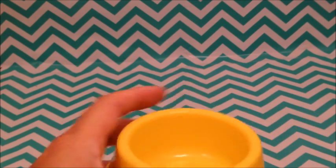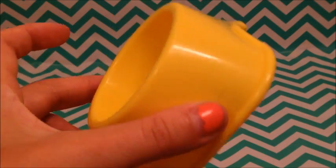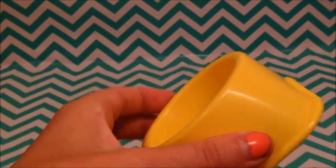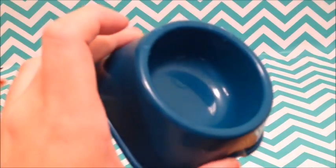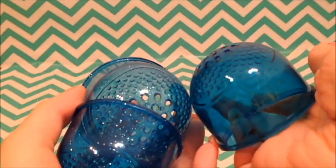Okay, first we got these little food dishes, a little yellow one, which will be kind of cute if Belle ever wants a little yellow one. And then I got this color, which is really pretty. I don't have this color, and I've never actually seen this color, so I'm very excited to have that. Okay, there are 1, 2, 3 little bubble caps. They look just like bubble caps. They're all the same color. So there are those.